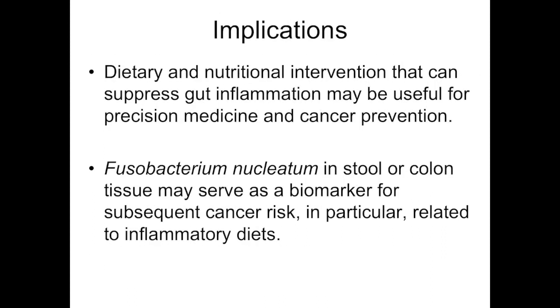And the implications: dietary and nutritional intervention that can suppress gut inflammation may be useful for precision medicine and cancer prevention. And Fusobacterium nucleatum in stool or colon tissue may serve as a biomarker for subsequent cancer risk, in particular related to inflammatory diets.